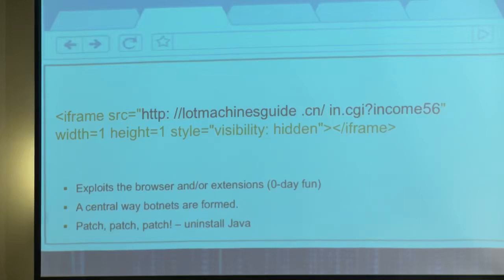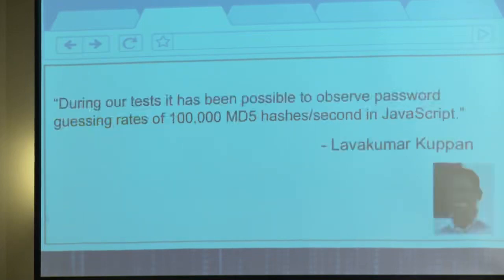Yeah, so patch, uninstall. Java's shooting fish in a barrel when it comes to drive-by malware and browsers nowadays. But again, this is just another thing I can do to your computer if you come to my website, because it's how the web works.